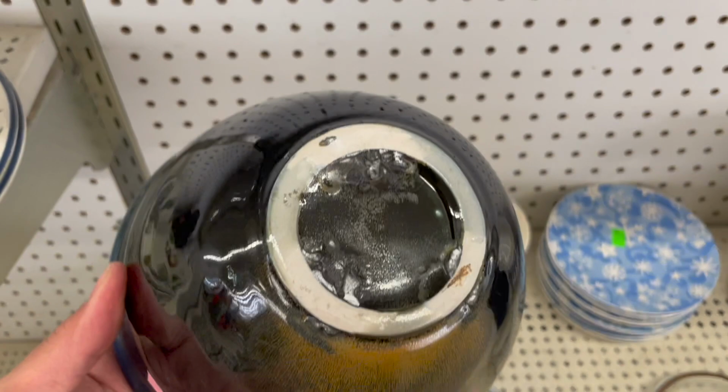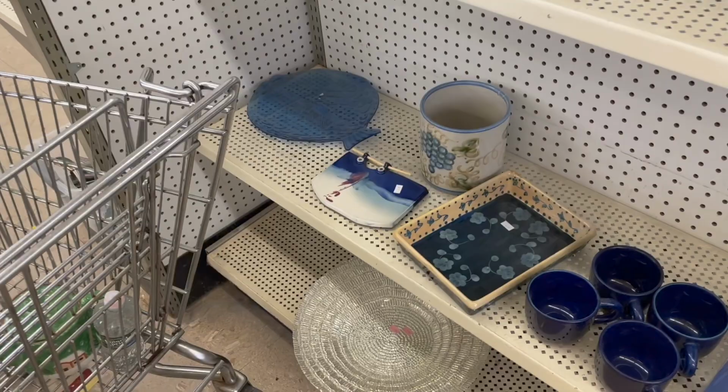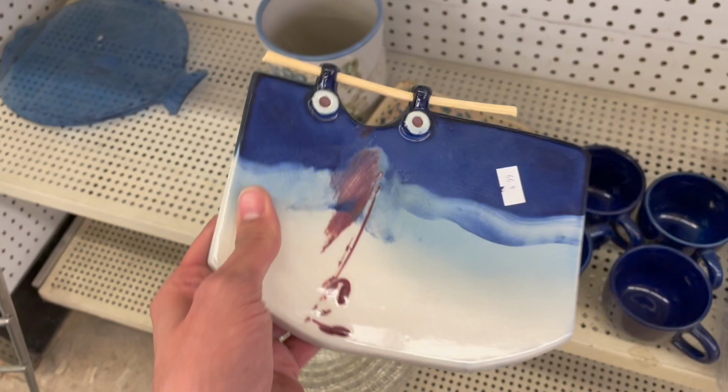I like that. Let's check out this and see what that is. It's a ceramic. What is that used for? Oh, it's just a trivet.